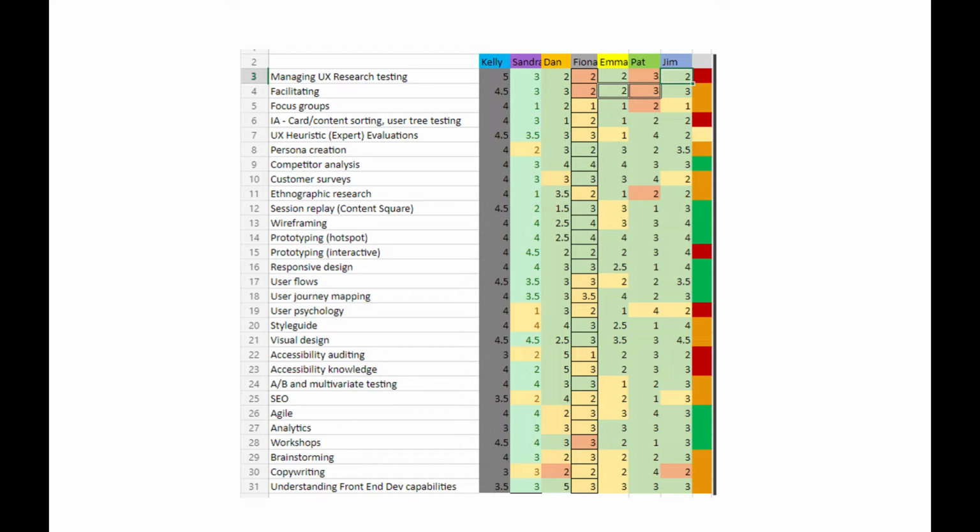I've changed the names so that I don't actually have any Sandras or Dans or Fionas or Emmas and Pats and Jims in the team. And forgive me if you're colourblind, but I use this myself. This is my personal use.